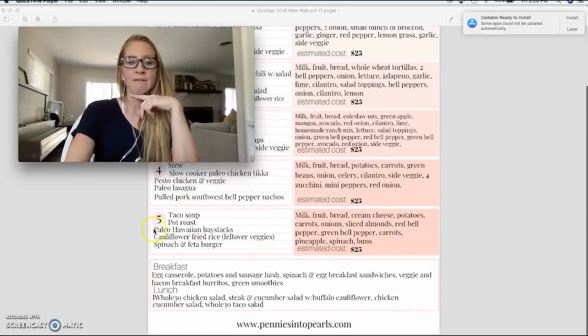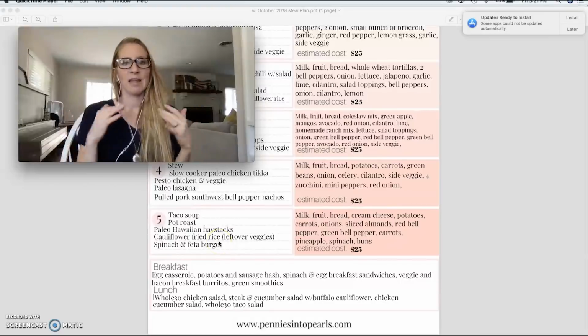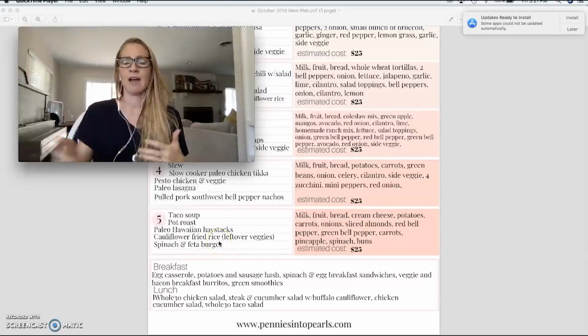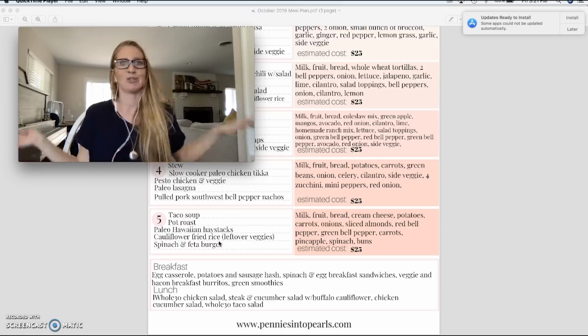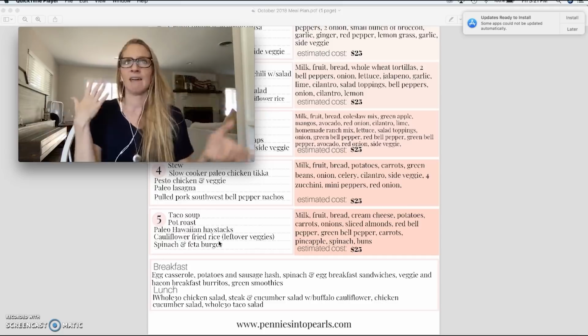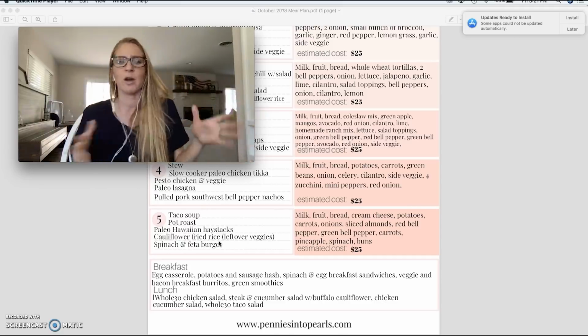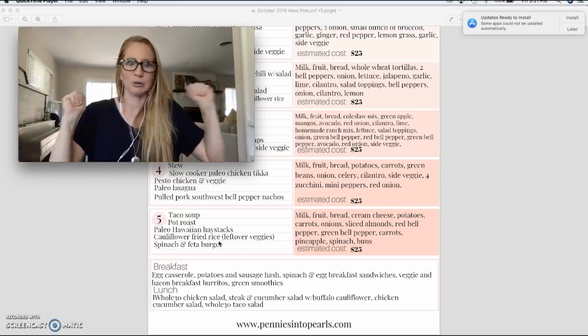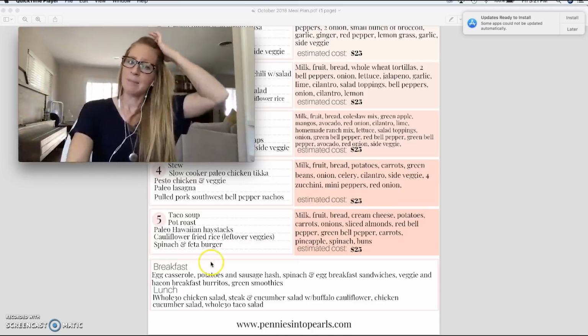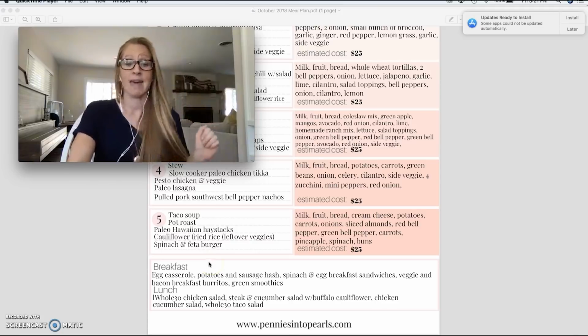And then week 5, we're going to have homemade taco soup, pot roast, paleo Hawaiian haystacks, cauliflower fried rice. I like having something like a fried rice or stir fry on the last week of the month, because I can just throw in pretty much anything that's left over in the month. If I have any leftover meat from the week, any leftover veggies hanging out in the freezer somewhere, dump it in. It's a great leftover recipe. And then making homemade spinach and feta burgers, which actually our kids love.